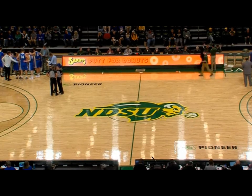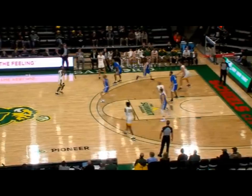Tonight, Colton will have one chance to see the full court cut.